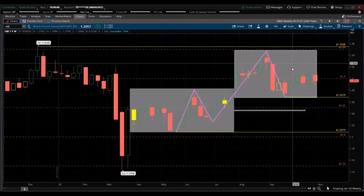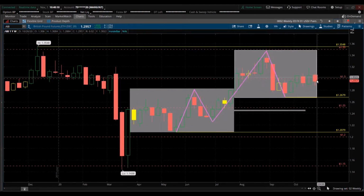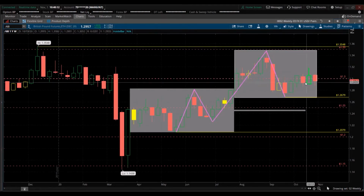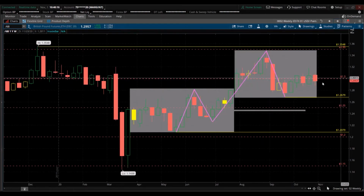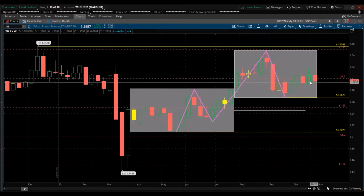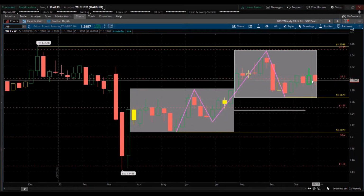British pound. It's in a huge consolidation. For the week, made a red candle, lower low, lower high. Still is in a consolidation here, big consolidation here, and hovering around the price of 113. As well, gaining strength against the US dollar. Pound was low, the lowest was here, we're here.